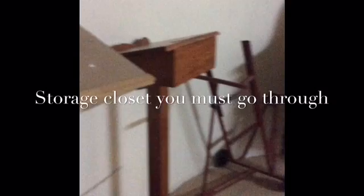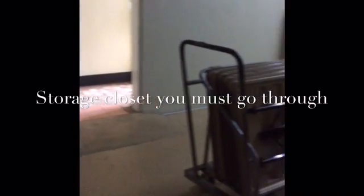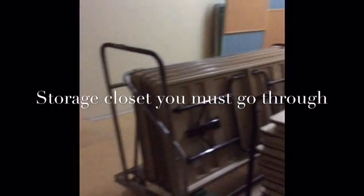Another problem with the structure and layout of the building is the office is in a very difficult place to find. As the first point of contact when visiting to inquire about booking the venue, the office should be easier to find instead of hidden.